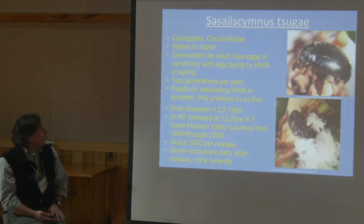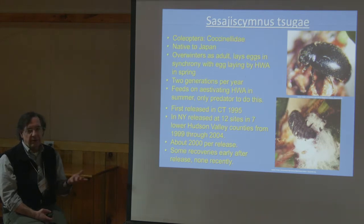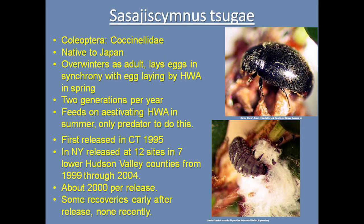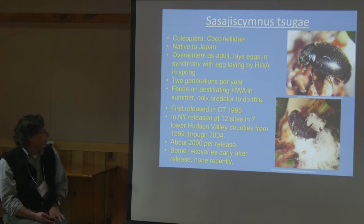This is the one that doesn't work, and I'm putting it up here because you can get this insect from a lab down in Pennsylvania right now. If you go online, they offer them for sale, but there's a good reason we've not worked with it. They put out millions of these things, and we've only found a few sites where it might have established. It's very difficult to find, and we've basically abandoned work on it. Besides, if you do buy them down in Pennsylvania, you still don't have a permit to release it in New York State. I know people have already done that here, basically wasting their money.